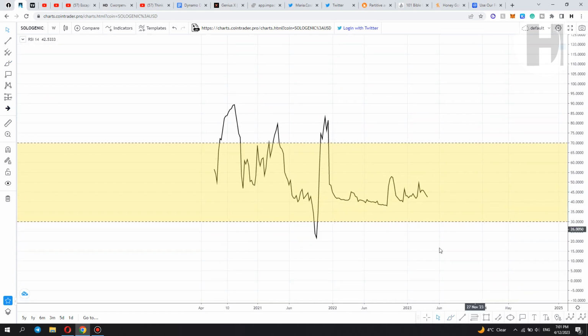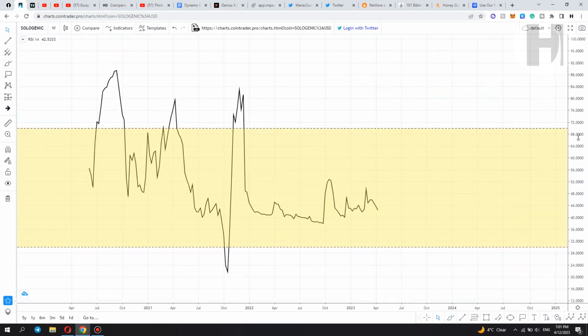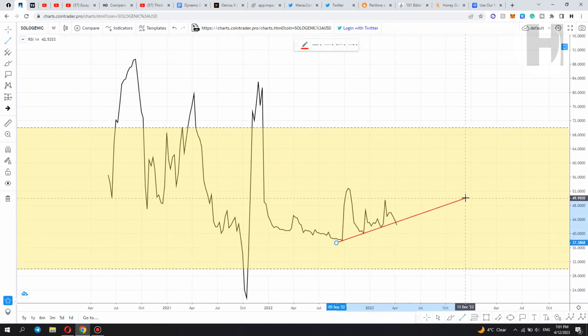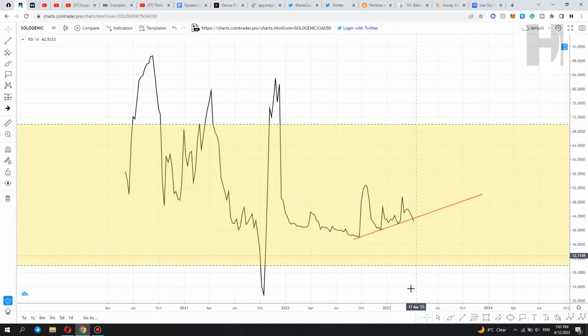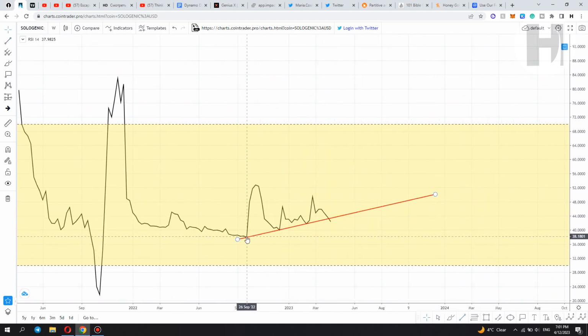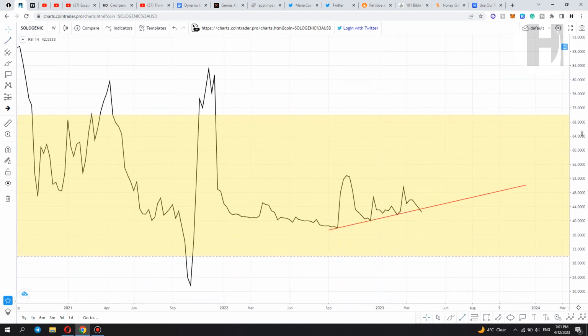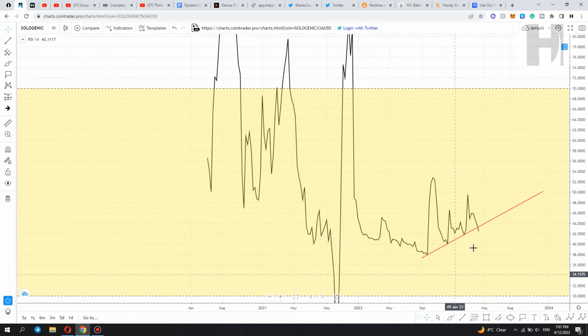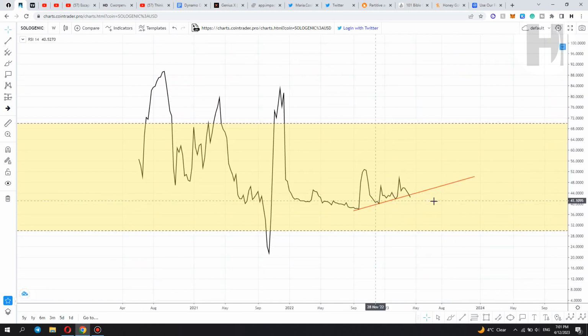On the RSI side of things, let's see what we can do here. So we can add another support trend line here. There we go. That support trend line was an important one that we were holding for multiple months since September 2022. And we did manage to break below it right now, in April. So this is negative. This is not really good, I'm going to be honest with you.